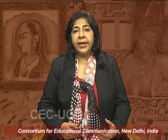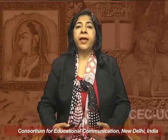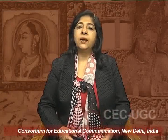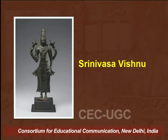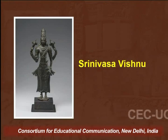of the Pallava period. So, four hands, the upper left hand carrying a conch or a shankh and the right hand carrying the chakra or the discus, while the lower right is in the Abhaya mudra and the left resting on the hip. All these features you can see in this image that is being shown to you, which is that of Srinivasa Vishnu. Again, you see a very different kind of image being made.